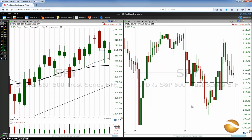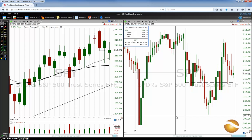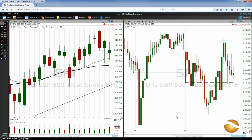You want readable price action where you get nice, clean continuation moves, kind of like we had here yesterday. So you can see here's yesterday's high, here's today's low, here's the opening price. Whole lot of nothing going on in the spiders today. So we were in a very, very stock-specific market.